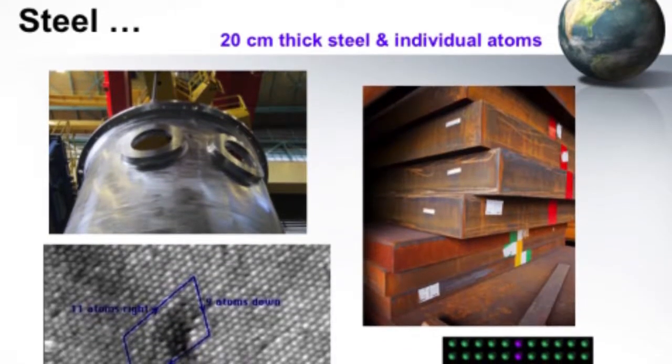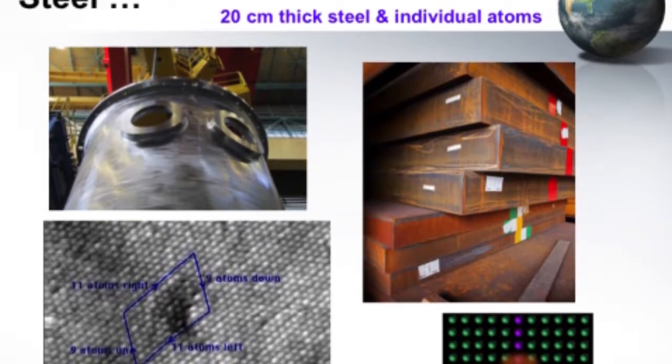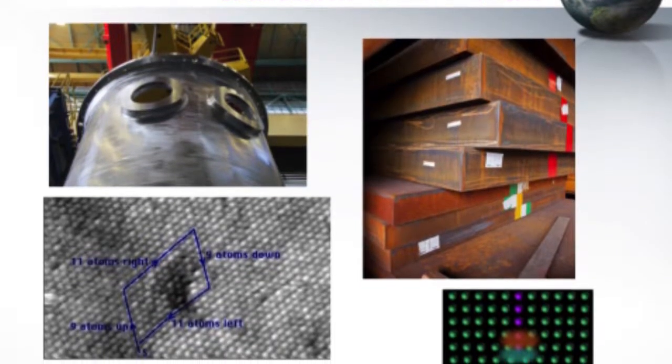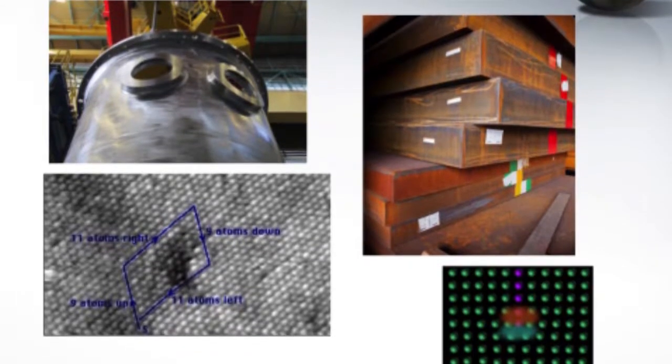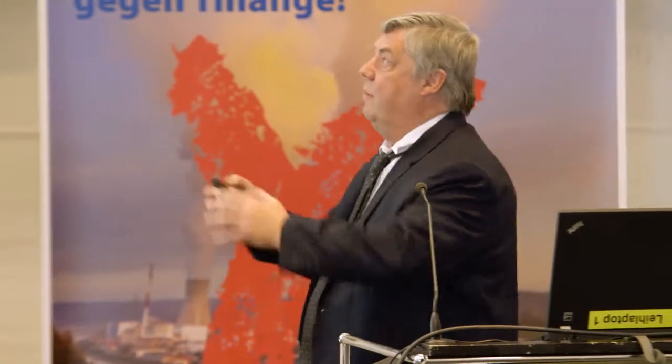this is an electron microscopic picture with all iron atoms, yeah? And the hydrogen, which is very small, will simply move through the iron lattice, and it will collect at some folds in the material, yeah? And so, coming from an RPV, 20 centimeter thick steel, it's in fact at the atomic scale that you have to look, and that it's important, yeah?